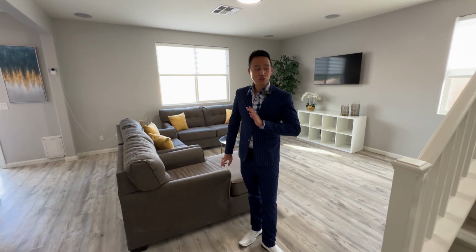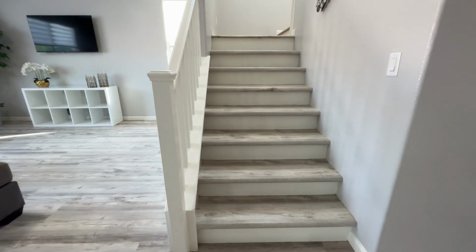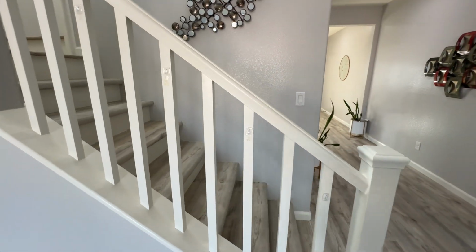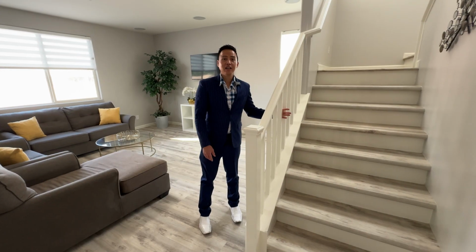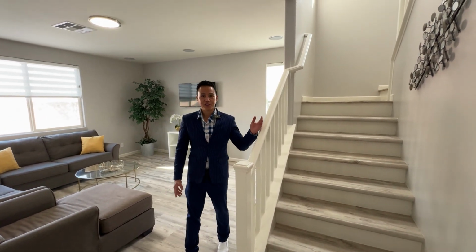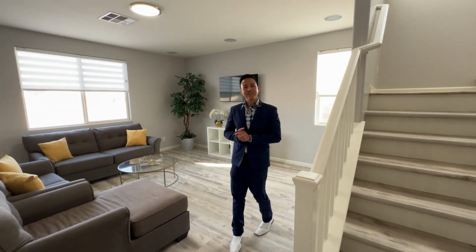In addition, as you can see on the stairs, they've also upgraded this with wooden stairs, and you have this upgraded mission style railing that opens up the stairs leading you to the second floor. Okay, let's visit this spacious living room area.